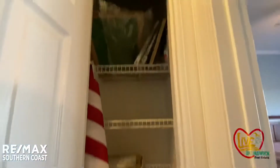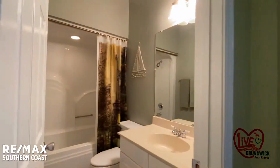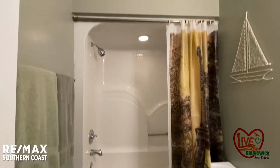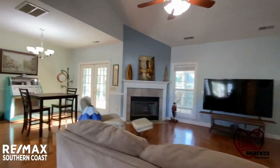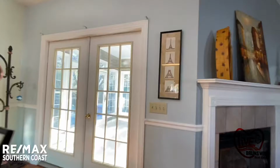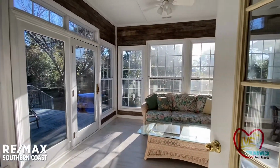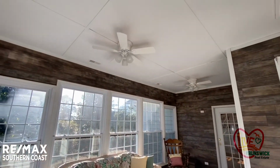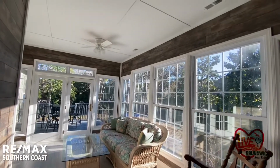Here is a linen closet, and here is the second bath. Okay, let's go check out the sunroom. Nice and bright.